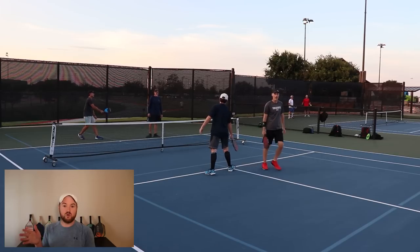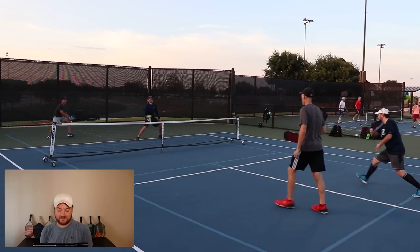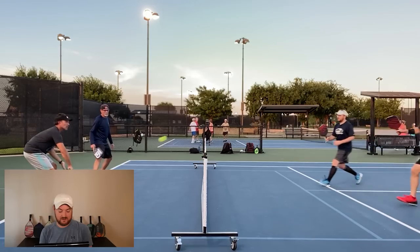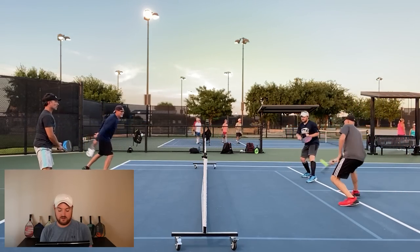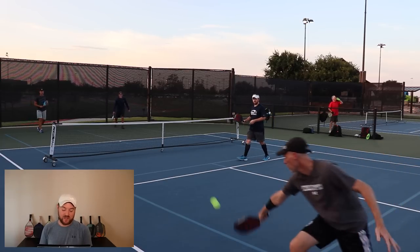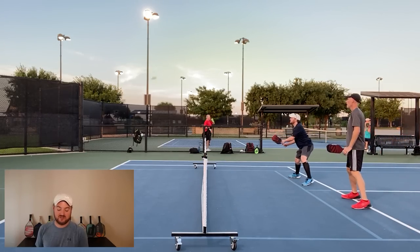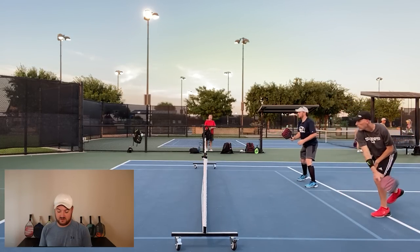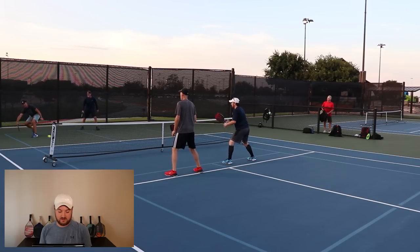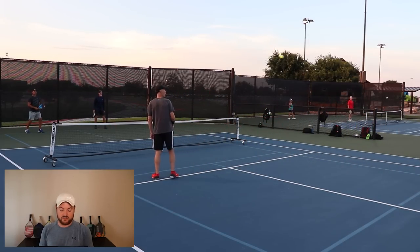You see how low that mid-court volley was? That's the paddle. That was not the paddle, that was me. And by the way, when I say that's the paddle, what I mean to say is that's the difference between the paddles. Yeah, the rolls are much better too.